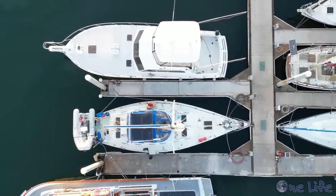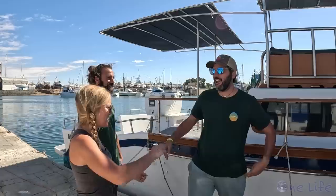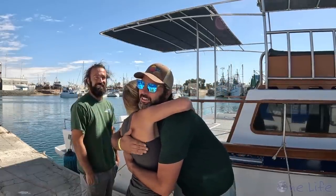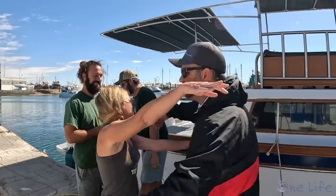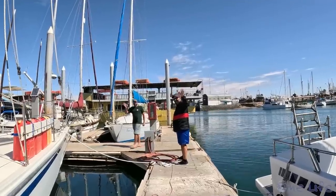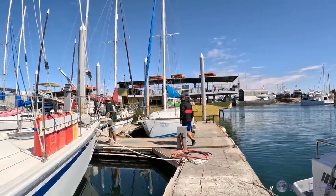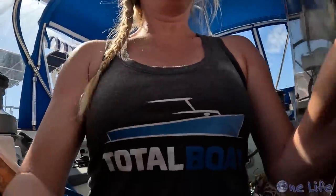Our days in Puerto Peñasco were quickly coming to a close, and we had a couple more goodbye hugs to give to Bill from Calico Skies and our new friend Demetrius, who helped us in the yard and is setting off on his own sailing journey. Adios, adios, amigos. See ya. Bye. Oh, more goodbyes. They never get any easier.